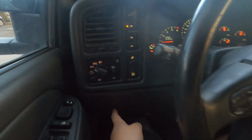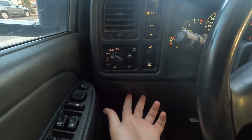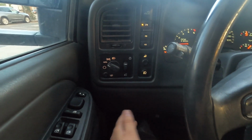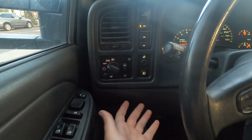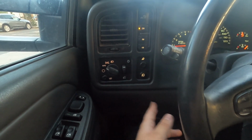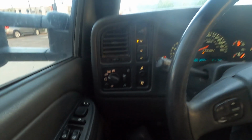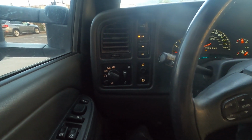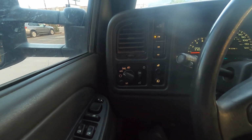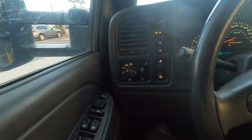Also, if we come back over here, sometimes you will have, I forget what they call it, but you have a little switch here, up and down, and it controls the pedals. It controls the brake and gas pedal. So if you're shorter or taller than most people, you've got some adjustable, movable pedals, which comes in handy. I had it in my 2004 Suburban, and it was nice, I guess. I don't miss it though. I wouldn't seek a truck out just for that option.